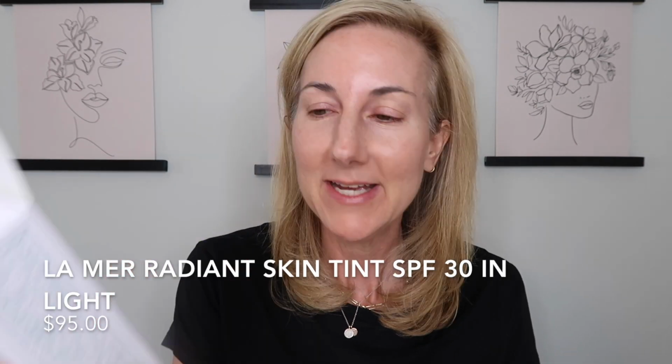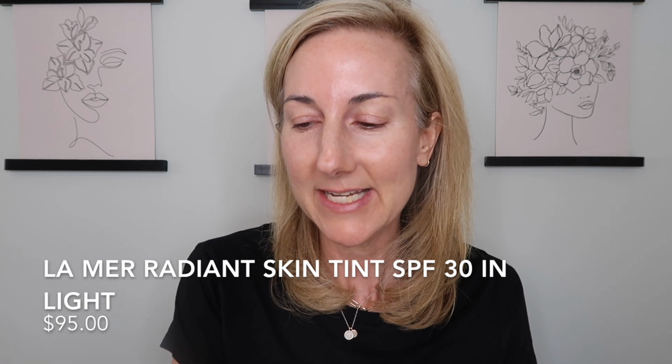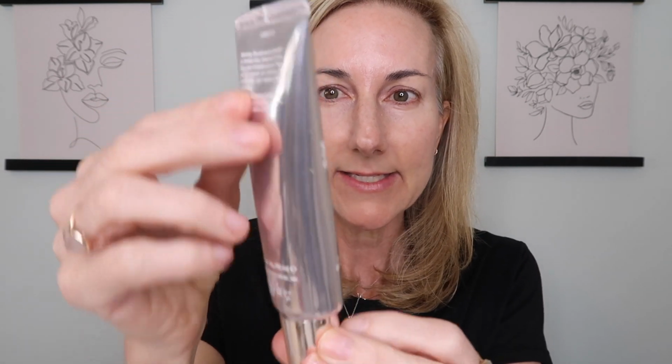Okay, you guys, I couldn't resist a little new La Mer product. It had the word radiant in it, so I am going to be using the La Mer. This is the Radiant Skin Tint. This is broad spectrum SPF 30 and comes in a nice little squeezy tube and this kind of silver packaging.